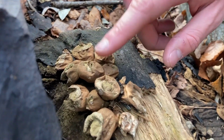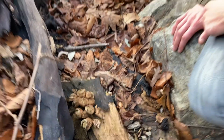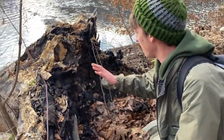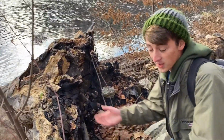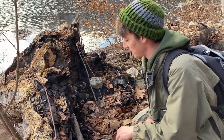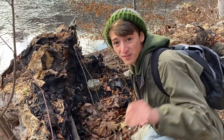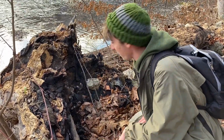Get really close on that. Those are spores, and they reproduce by the air, and usually that would naturally flow out and just get caught up in the wind and find a new spot to grow on. They really like this rotting log here, and they'll probably go off to another rotting log not too far away.